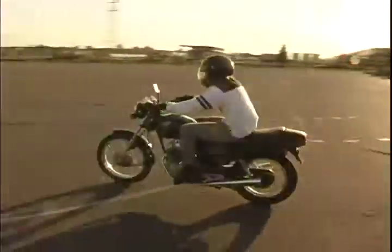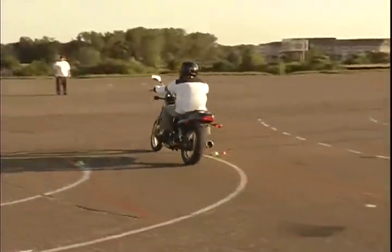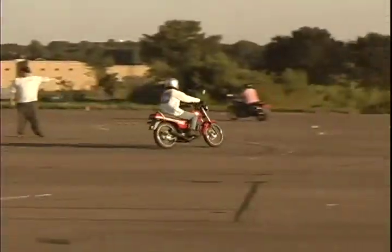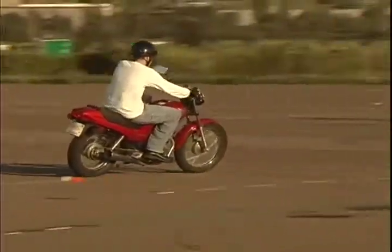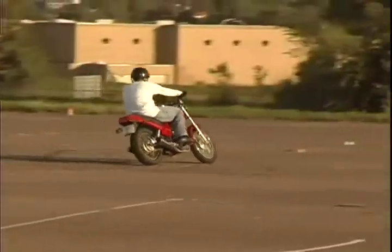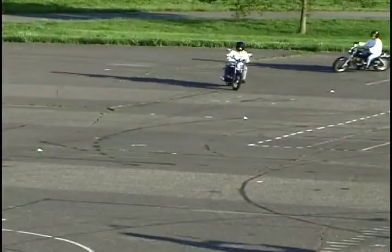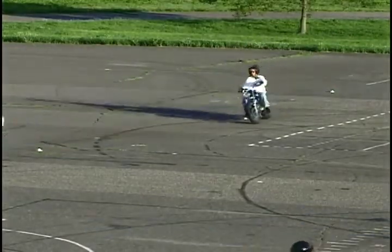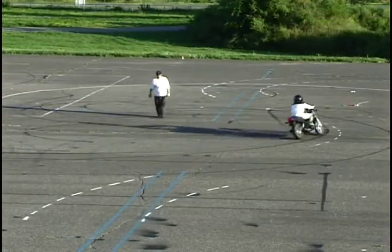Exercise 11 has our riders working on their steering technique, both at speed and through some tight, low-speed obstacles. Contrary to popular belief, most of us have been counter-steering bicycles since we were children. This exercise teaches the new riders to use and trust the technique on a motorcycle.